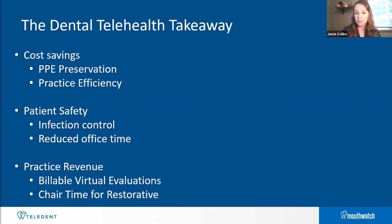When we look at patient safety, we're looking at infection control. You and I can't catch anything from each other through this computer screen versus in person. There's also, again, reduced office time. We have practices that are using it for all of their initial new patient encounters. So we'll meet, we'll discuss your chief complaints, we'll review your medical history before you come into the office, so I know what you're coming in for, and you're here for maybe an hour instead of an hour and a half. This is all happening virtually.